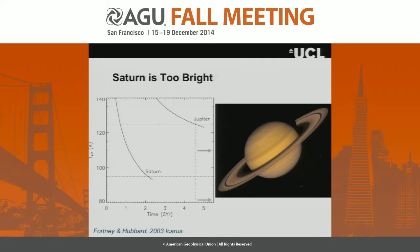If you assume that the composition stays constant with time throughout the depth of the planet and that the entropy is uniform in the interior, it's fairly straightforward to do a calculation of the thermal evolution of the planet. And if you do that for Jupiter, you end up with thermal histories that agree very well with the observed effective temperature of about 125 Kelvin today.